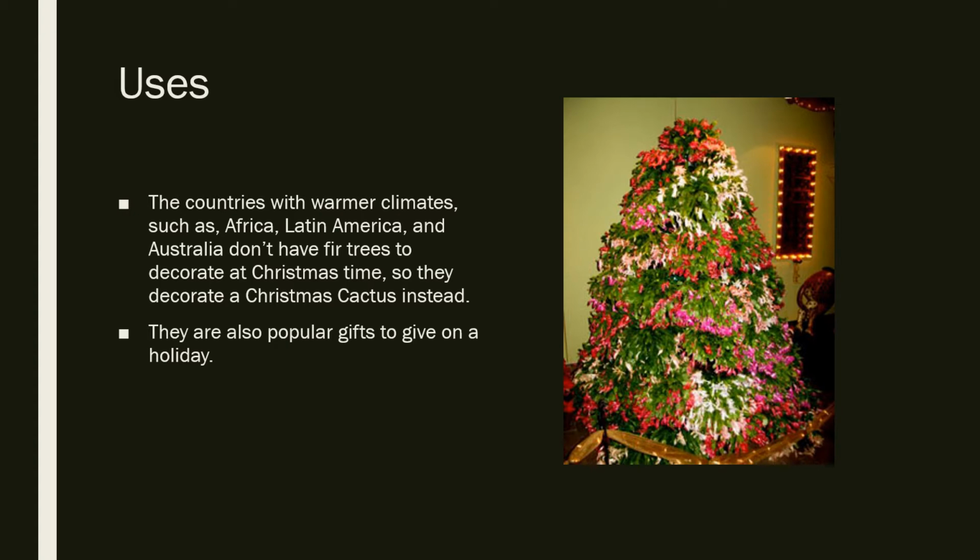Some uses in the countries with warmer climates, such as Africa, Latin America, and Australia, they don't have fir trees to decorate at Christmas time, so they can decorate a Christmas cactus instead. You can see where they're piled together on this stand here, and they make one big Christmas tree out of Christmas cactus. You can see how pretty that is. And they're also popular gifts to give on holidays, and they are here in our country as well.